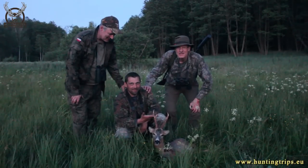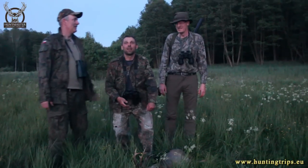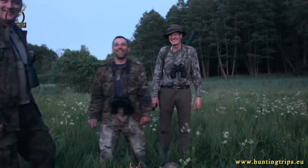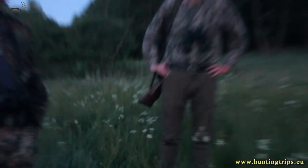So you can see that it's very important to have teamwork. So now we worked out a very nice job. So it's a very big and very nice roe buck lying here. Jesper made just a perfect shot.